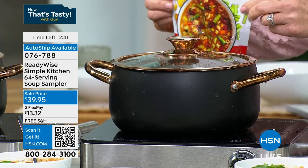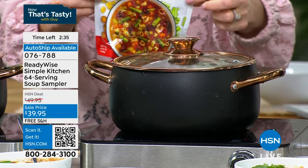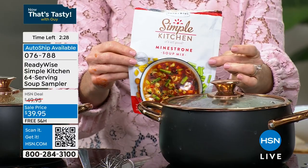And again, this pouch is why the texture's so good. The vegetables have a little bit of pop, a little bit of crunch, because we're able to freeze dry them at the peak of freshness. So you're getting every bit of nutrition you have ever wanted in your minestrone soup.